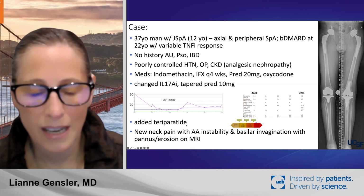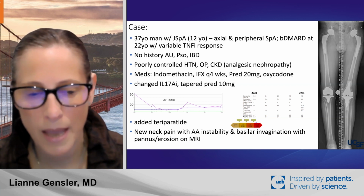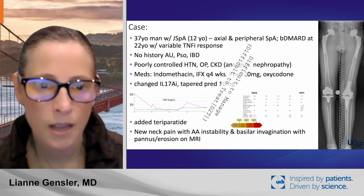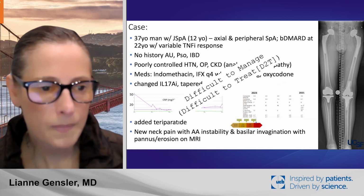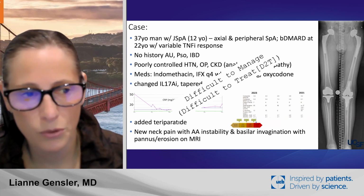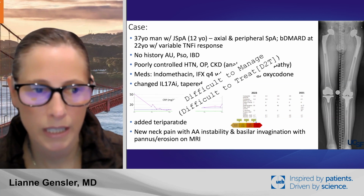And then with new neck pain, I did some imaging and, of course, found atlantoaxial instability, basilar invagination with pannus and erosion. So this is a patient that we would call difficult to manage or difficult to treat in the rheumatoid arthritis literature. It's an evolving concept, but the question is what to do with these patients who, no matter what you've done for them, continue to have high disease activity.